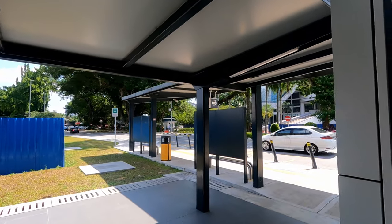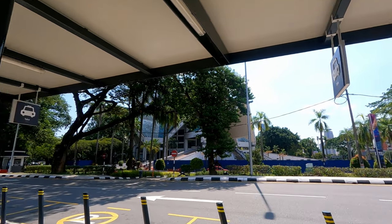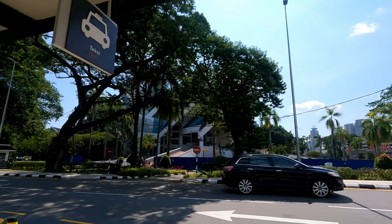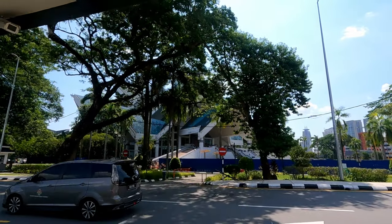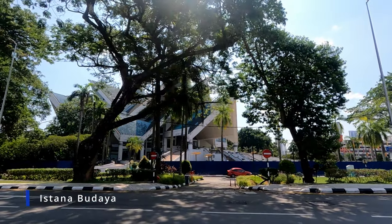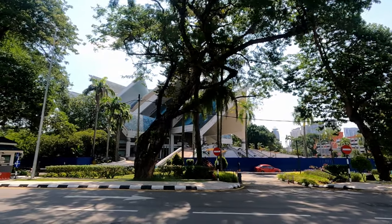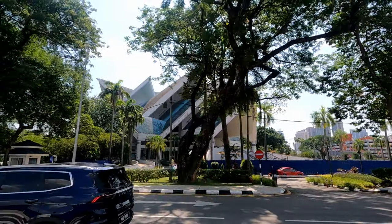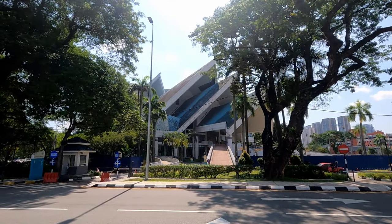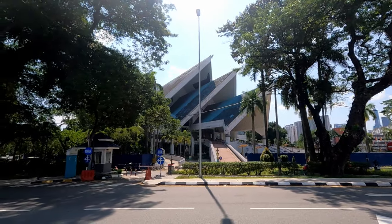Back in the real world, and there's the Performing Arts Center, National something or other Performing Arts Center right there. It's an older building, I remember. Istana Budaya. And I went in there to look around before. Maybe I think I shot video in there, took some pictures. An older building. You can see it's a little bit worn.